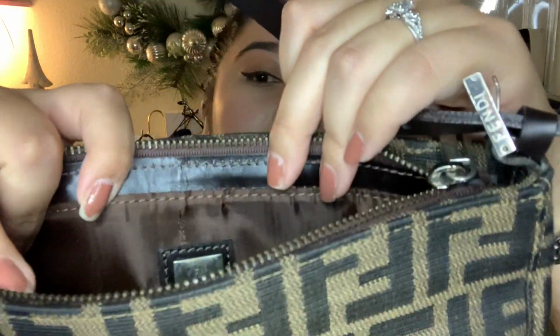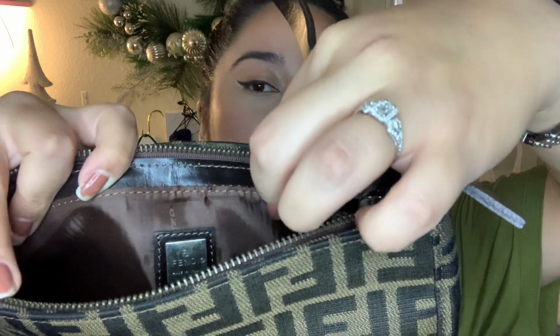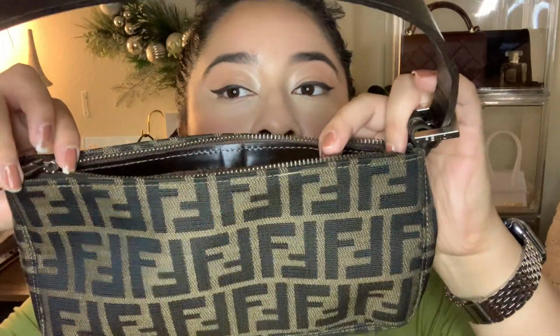So yeah, it has the Fendi logo, as I mentioned, and then it has the Fendi little zipper, all silver hardware. This is the inside of the bag. It says Fendi there. The metal part here is kind of tarnished, but it's okay, it's inside. And then on the other side, it has the serial number. I don't know if you can see it on this side, but it is very faint. And then again, this is how the inside looks. There is no zipper compartment, which is fine because I don't use it. It's just one big pouch.